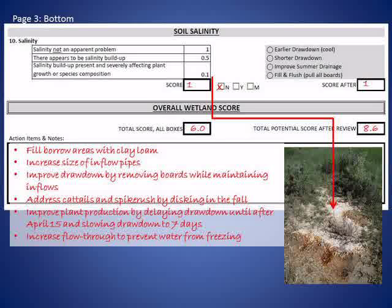So in our example here, we scored up all the numbers in the boxes and had a 6.0. And with some management, we thought we can get it to a score of 8.6. Now, there's a total potential score of 10, but I wouldn't focus on that too much. You want to focus on incremental improvement. If you can improve this from 6 to 7 even, you are having an improvement there. So there's no need to berate yourself for not having a 10 wetland. It's all about just thinking about ways that might improve your conditions out there, incrementally.